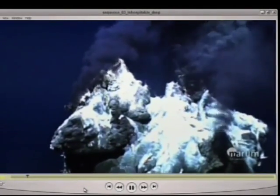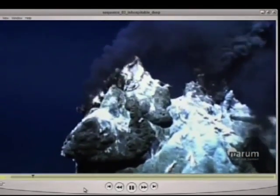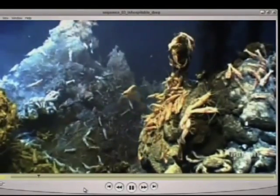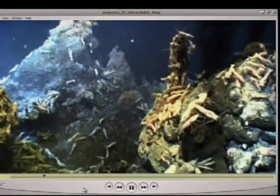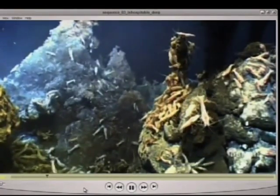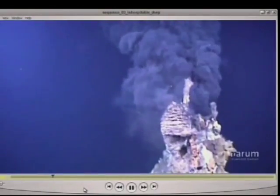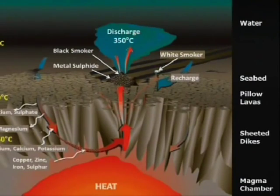Okay, so these really remarkable features are known as black smokers. So don't forget, we're now 2.5 kilometres down. The light, it's all pitch black. What we're seeing is the lights from the submersible. So imagine you're looking out through your porthole, and it spawns all this fabulous life. And these were a big surprise when people first discovered it.